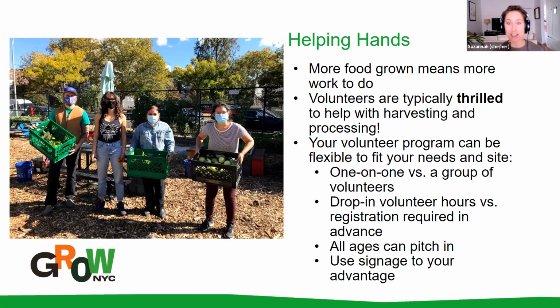So signs are great. They don't have to be fancy. You could hand paint them if you want. You could also use social media, local newsletters that you know about, or newspapers. You could even hang up flyers in your neighborhood. So definitely get the word out if you decide that you are ready for volunteer help.